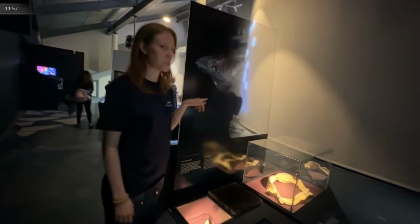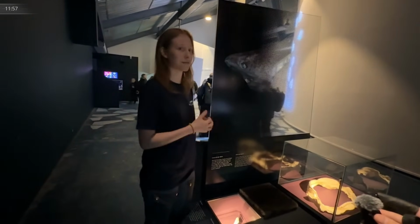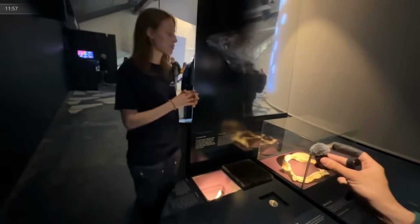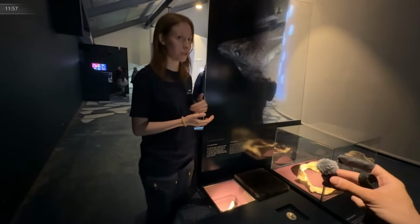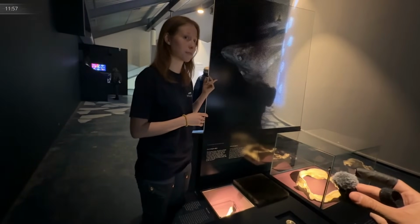But how many species do we think we have of sharks here in Norway? I have no idea. Guess. 7. 9. Okay, I was actually all right. So we actually do have 9. None of them are dangerous for us humans. Yeah. But for example, the Greenland shark, it can actually take down a moose.